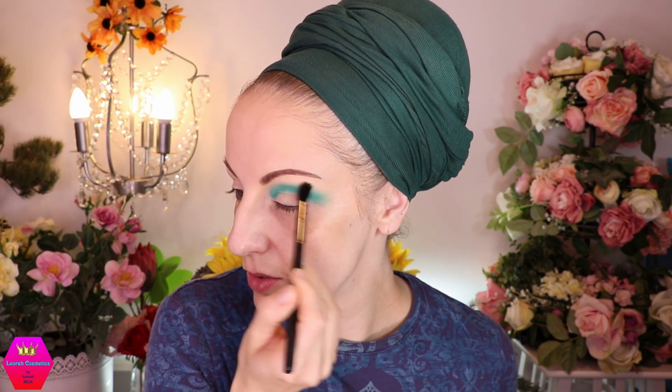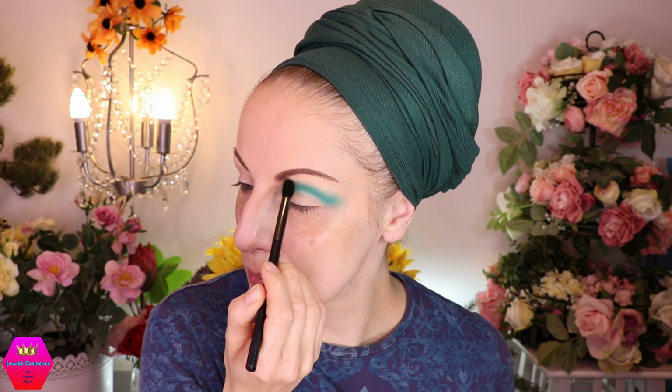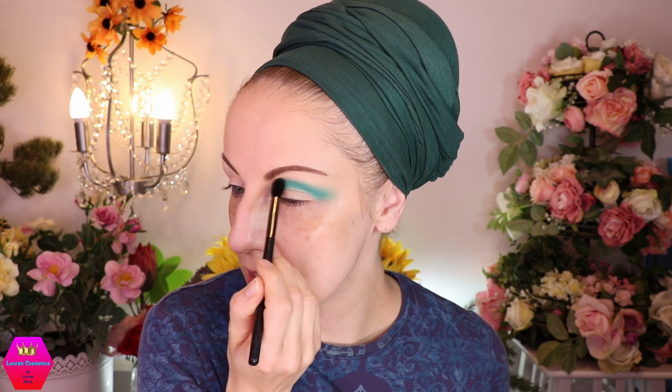All right, so let's just see if we can blend this out a little bit. And usually what I do is, once I've put down that first layer of bone color matte, I then go in with a little pigment of that shade and sort of dab it over the edge here, and that usually gives me a pretty good blend. So let's just try that.